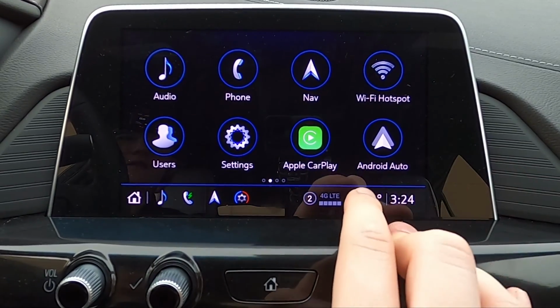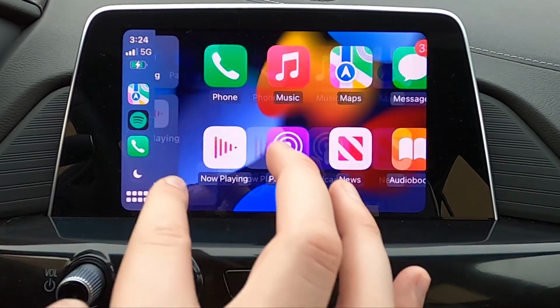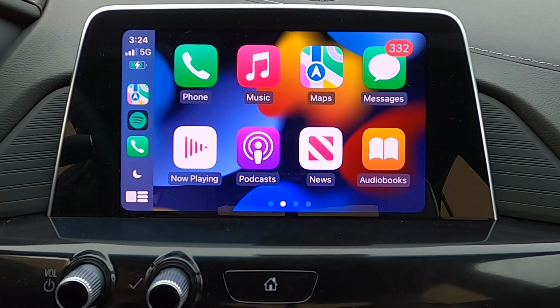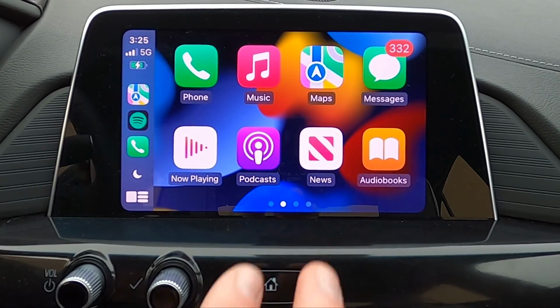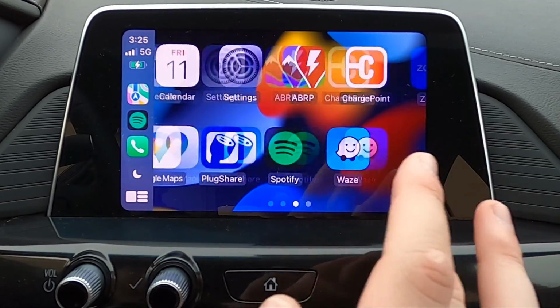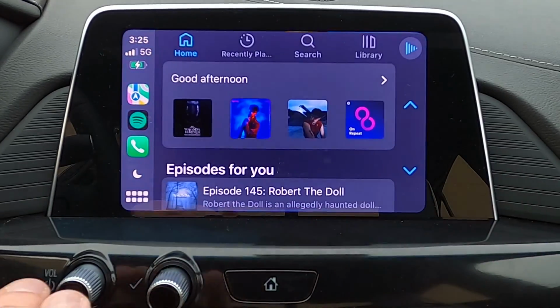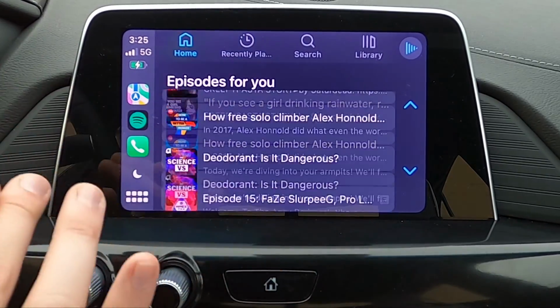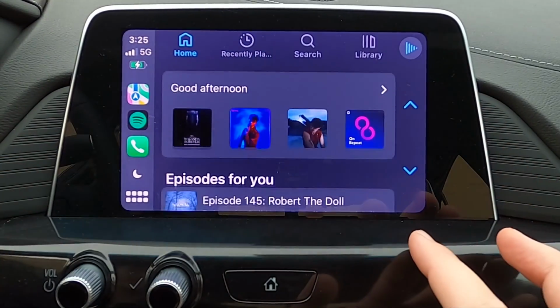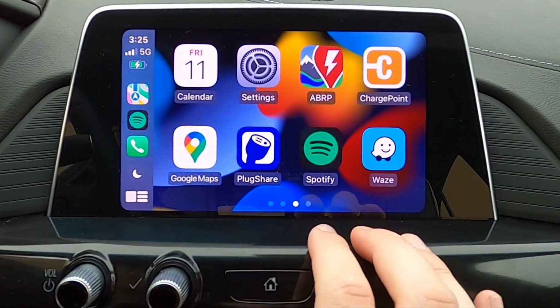Okay, let's go ahead and take a look here into Apple CarPlay and see what that looks like here on this Cadillac infotainment screen. So no wide view on this car, just 4 apps across, 2 apps down. Pretty attractive display of CarPlay, and it does take up the whole screen, and it does react quite quickly. Let's take a look here into Spotify. Okay, pretty good. Not bad.